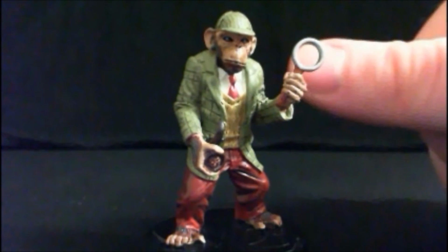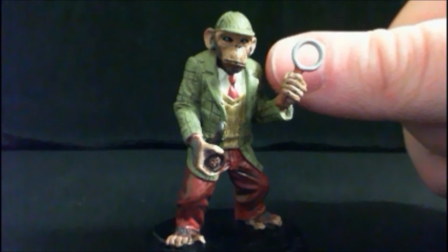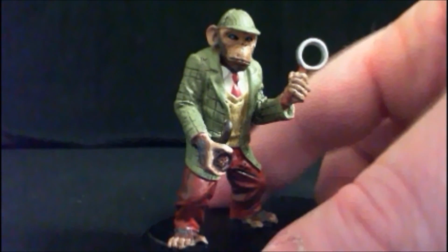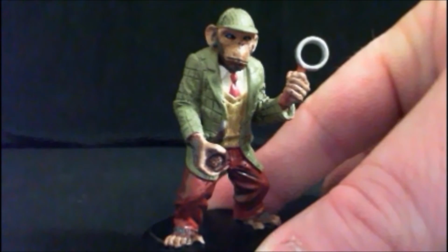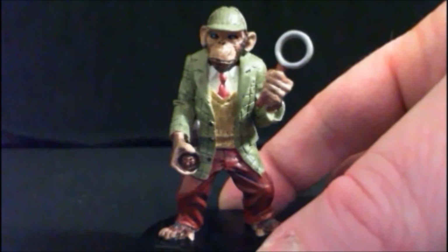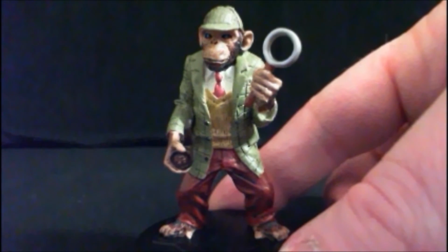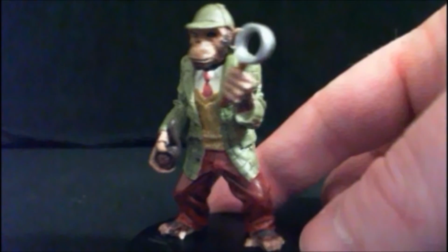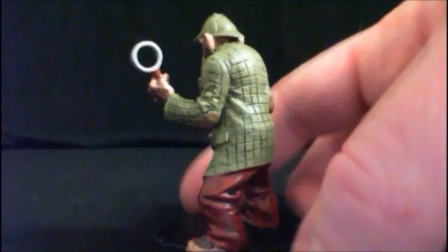There's my thumb, and there's his little spyglass, or magnifying glass, whatever you want to call it. He's just so tiny and so exquisitely detailed. Everything on this guy is just amazing. The sculpt is incredible, all the way down to the wrinkles on his pants. He's got the bare feet, and they did every toe, the opposable thumbs. He's got wrinkles. He has fur. The pattern on the jacket, gosh, I mean, everything.